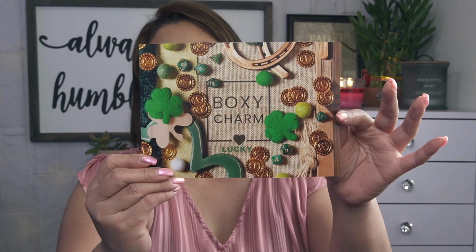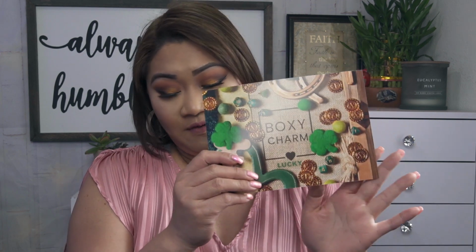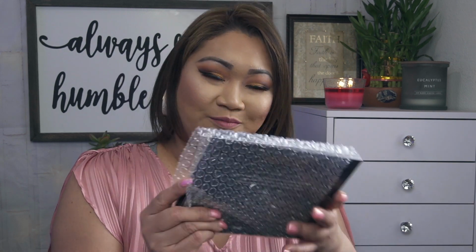First thing in my box is their pamphlet. If you do decide to sign up, every month Boxycharm has a theme, and for this month, it is Lucky. That's the theme of the month. And I also have the variation C2103405-LX. Pretty long still.